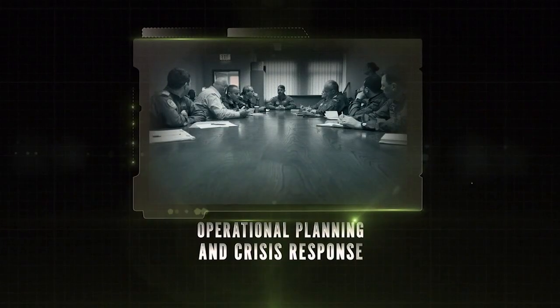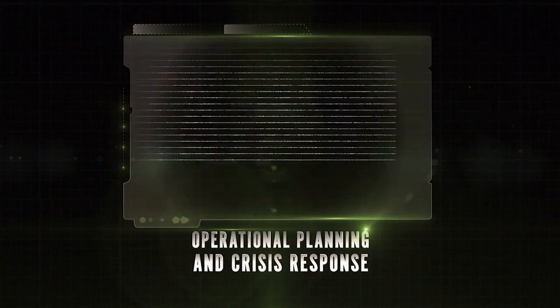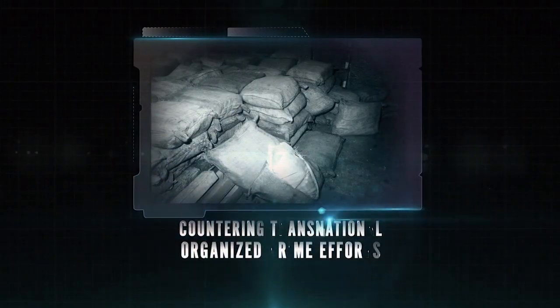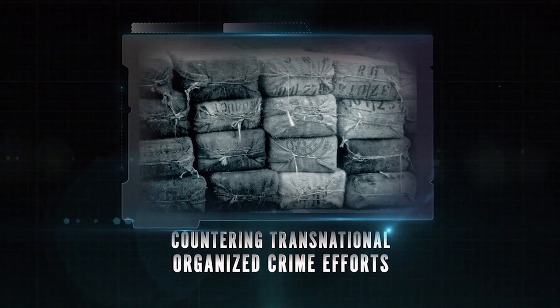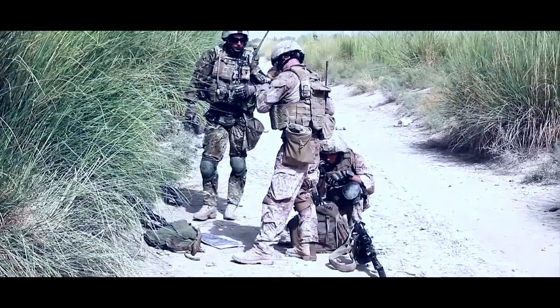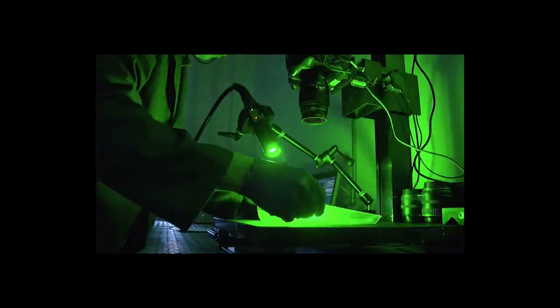Operational planning and crisis response support through the provision of forensic exploitation and information. And countering transnational organized crime by providing timely information that supports interdiction efforts. With our leading-edge technology, equipment, and a remarkably well-trained team of professionals, we bring an entirely new skill set to the mission. Whatever that mission may be, anywhere around the globe.